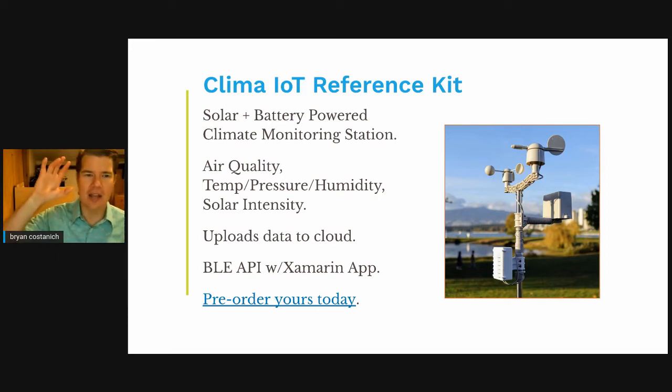Now, Klima is really awesome because it is the quintessential piece of IoT. It is battery and solar powered, meant to be living in the environment. It monitors your weather, temperature, pressure, humidity, as well as air quality and VOCs in the air, and also solar intensity via the solar panel. Then it wakes up, takes those readings, pushes that data up to the cloud, and synchronizes with your favorite service, in our case, Open Weather Map.